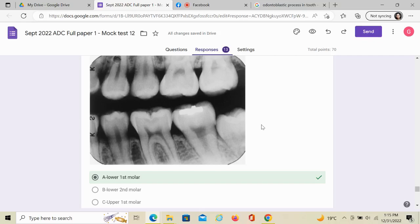So, what the question is saying after presenting you with this bitewing is, in which tooth will you not do pit and fissure sealant? Will you do it on this tooth? Yes, because you don't see any caries. So pit and fissure, what are pit and fissure sealants, guys?